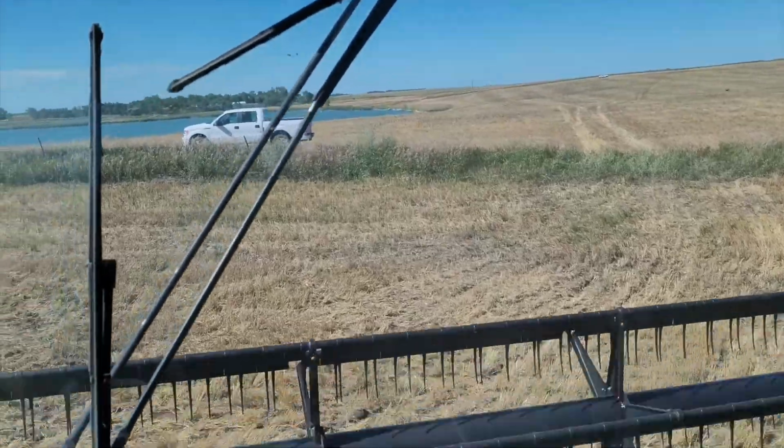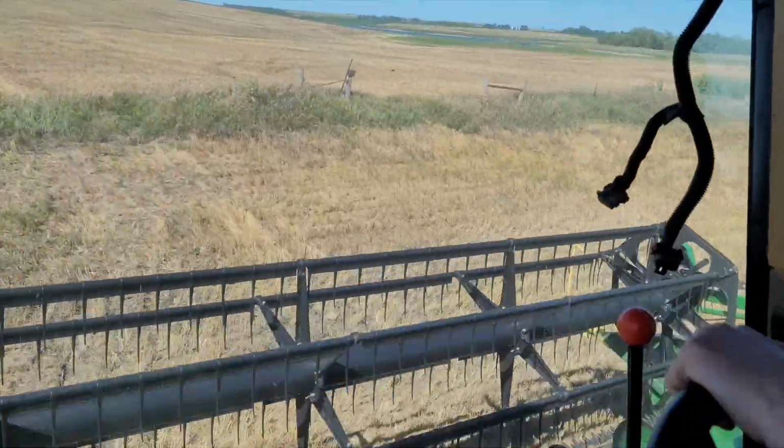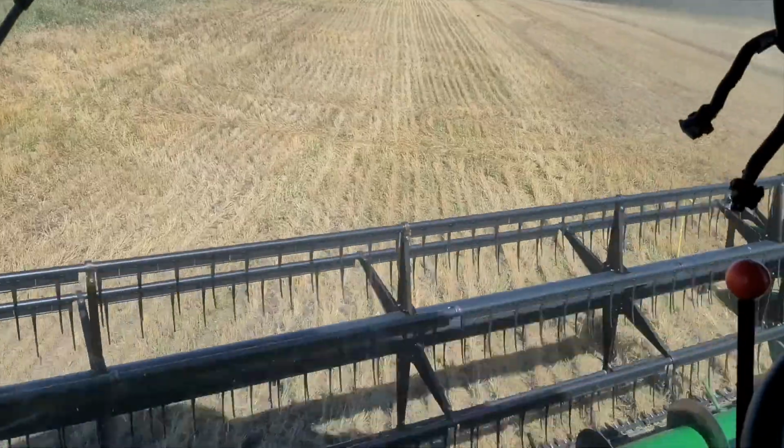Dad is just taking the other semi to town while I combine, and we all work together and get it all done here.